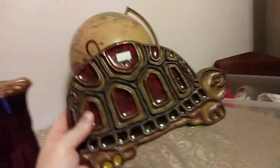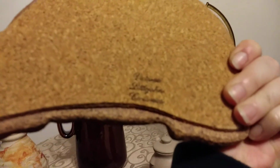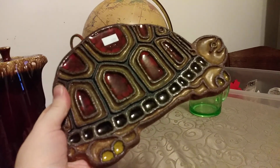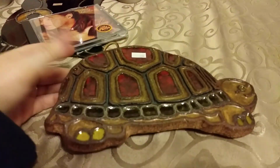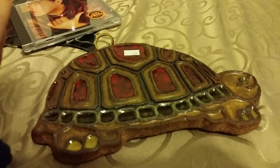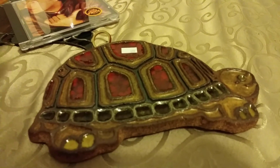This piece I just thought was really nifty. It is marked Victoria Littlejohn Ceramics. It's really only worth about 15 to 20 bucks. Probably $19.99 or best offer because I can't find the turtle. Although there were other animal characters that were sold right around 15 to 20. So I'm just going with what I can find.